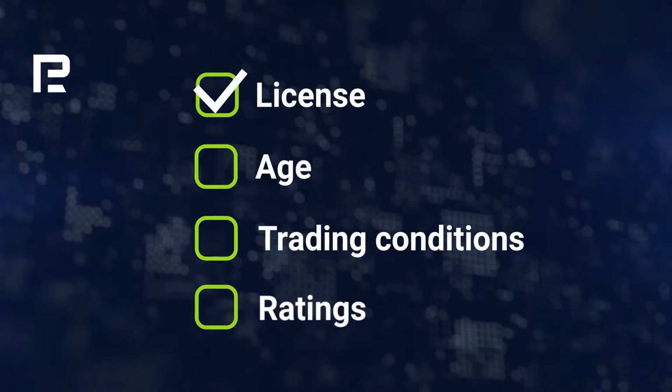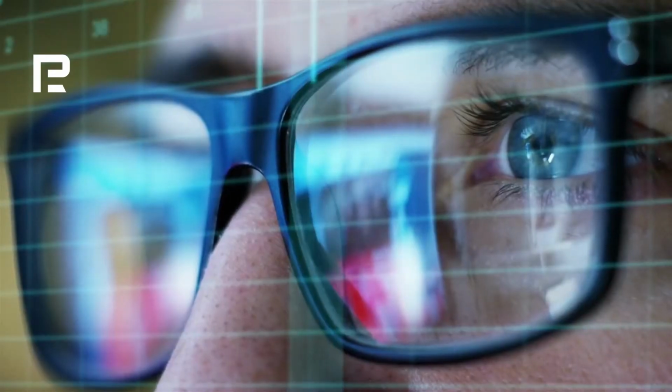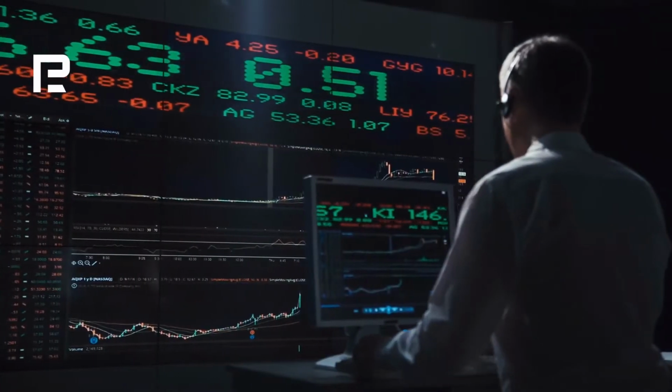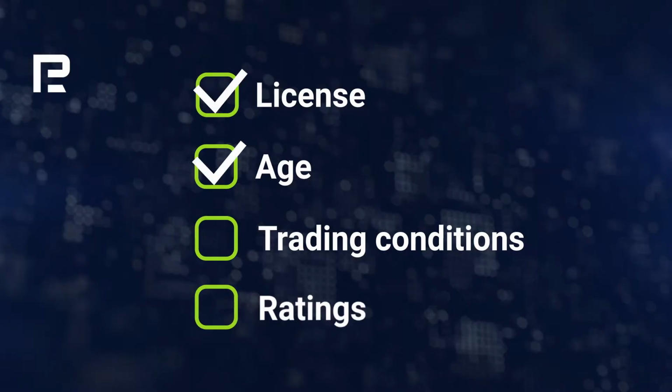Secondly, check for how long a company has been operating on the market. No secret that the longer this period, the more reliable a company becomes. Choose brokers that are at least 5 or even better, 10 years old.